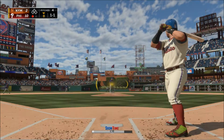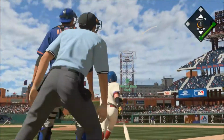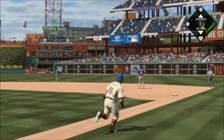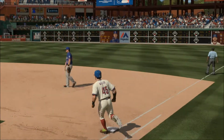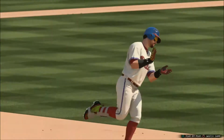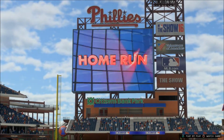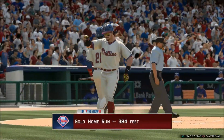Stepping in, Chris. Here's a fly ball, well hit. Helland racing back. Gone! Solo shot to right center. Home run number 37 on the year as they've pushed this lead up to 9 now.